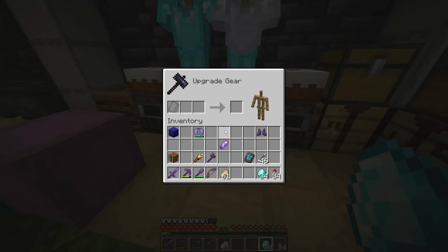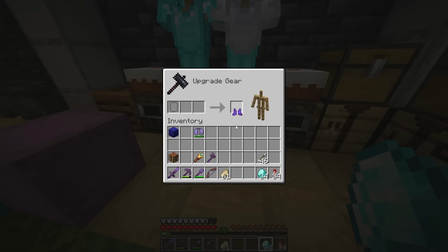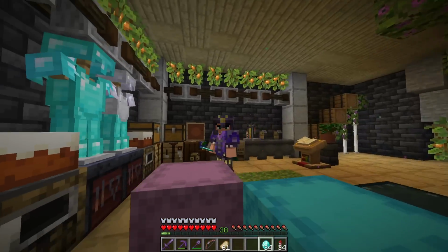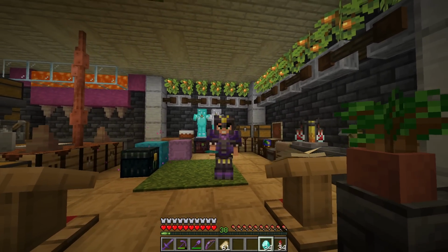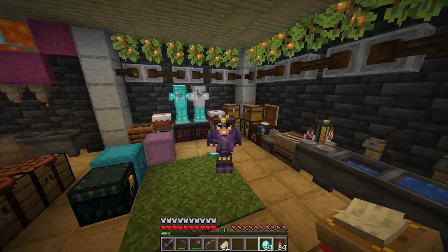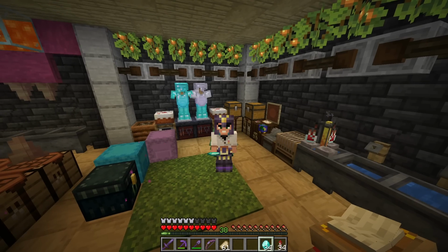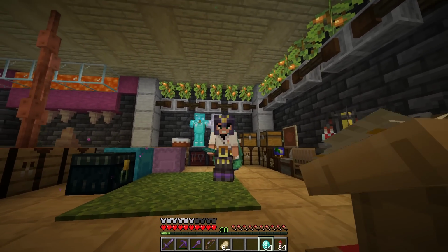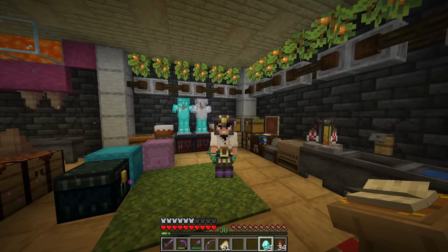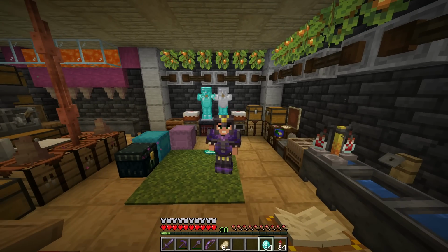All right, and then for the boots, of course, amethyst and the ward shard. There we go, and bam. Look at that. Oh my goodness. Man, this is crazy. Okay, so there we go. That's going to be our first armor set. Let's see how it looks with the wings on. Yeah, still looks pretty cool. Look at that. Looks like we have a giant golden belt buckle on there, which I think also looks pretty cool. So, yeah, I'm digging it. We're looking awesome.